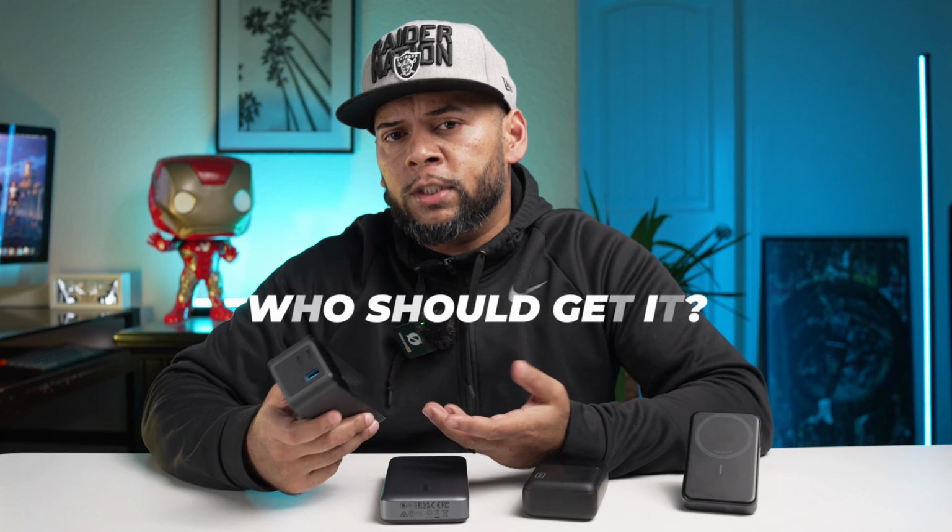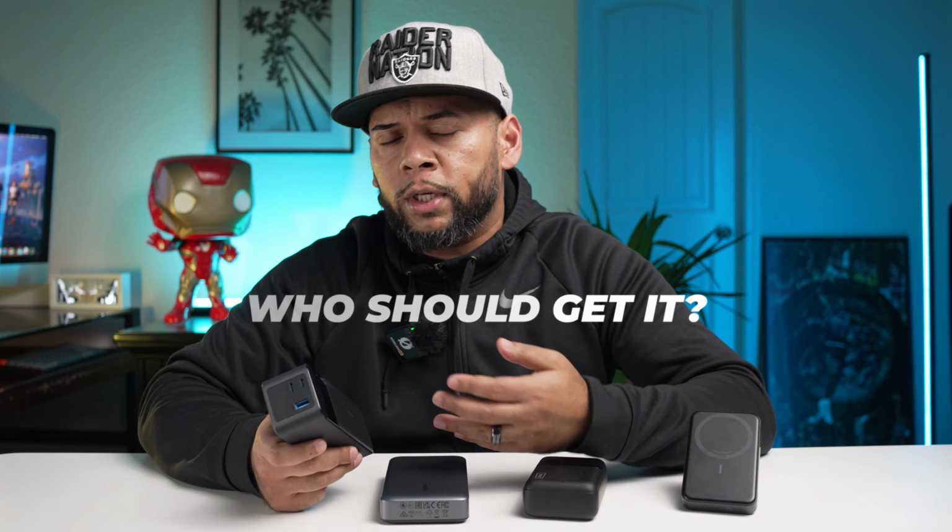That might be a good thing, like for safety, just so you guys know, in case you want to be able to charge your stuff and recharge this thing right away. You might not be able to do that with this. So the Anker 737, I'd recommend this to anyone that wants the quickest charge possible.